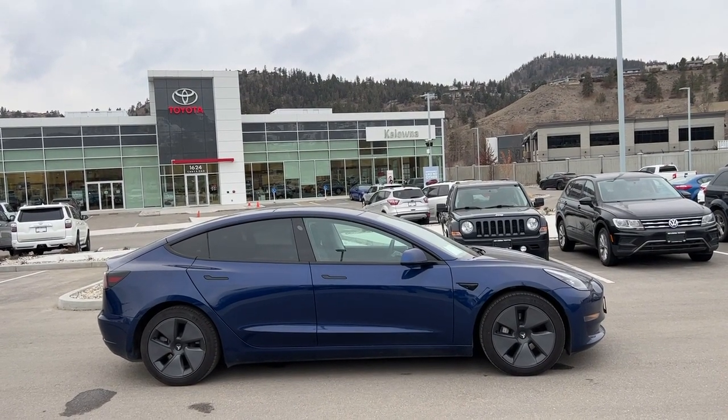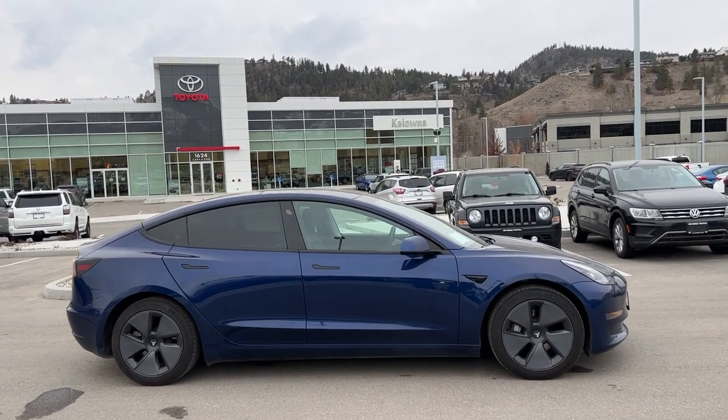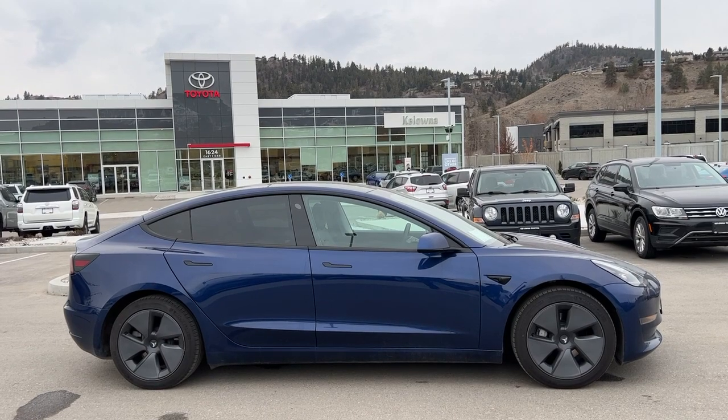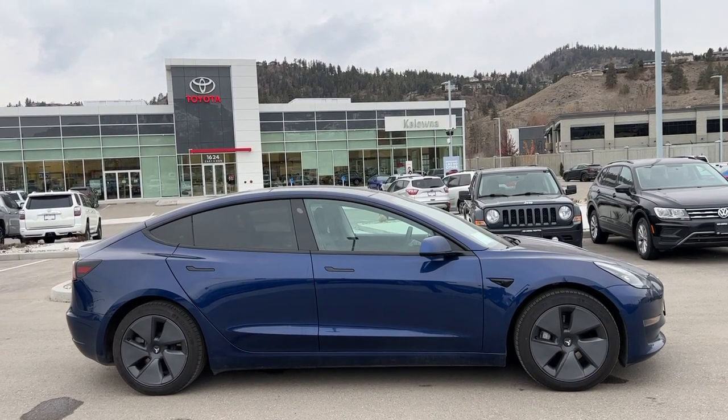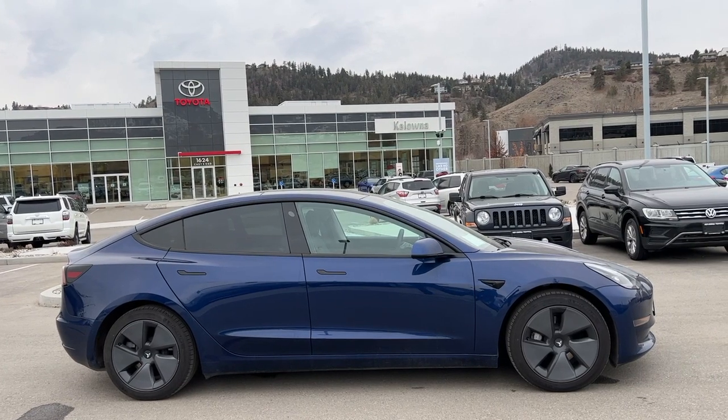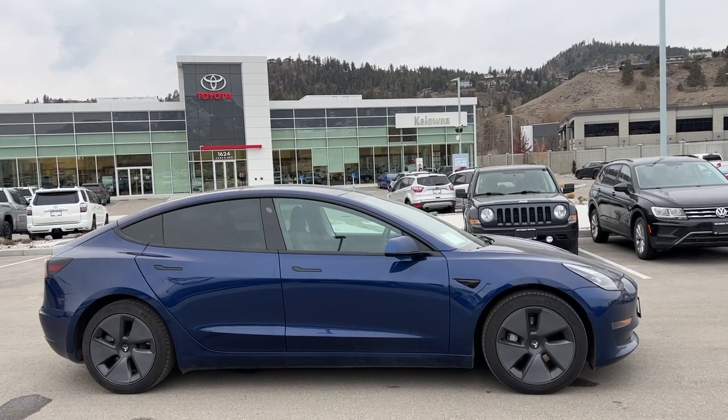We are located at 1624 Carey Road in Kelowna, BC, Canada, right here in the heart of the Okanagan. Today we're going to check out this beautiful 2021 Tesla Model 3 Long Range. This Tesla has a fully electric motor, so you do not pay PST on electric vehicles.